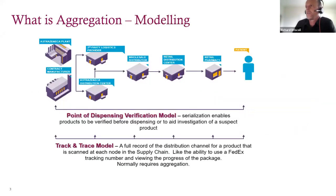So if I'm looking at some modeling, this is slightly different to the point of dispensing verification model. Whether it's us at AstraZeneca or a contract manufacturer, you produce your goods, it goes to a distribution center or a 3PL provider, to a wholesaler, to a distribution center, pardon me, to retail pharmacy, and eventually onto the patient. With the point of dispensing verification model, which is what Michael just described, your serialization enables products to be verified before dispensing or to aid investigation of a suspect product.